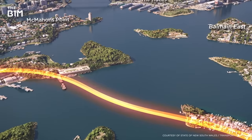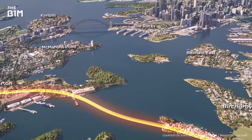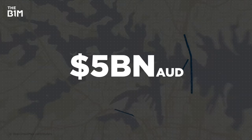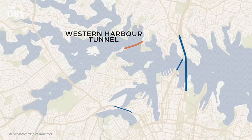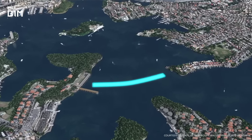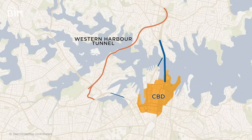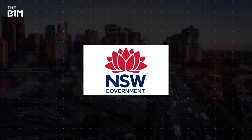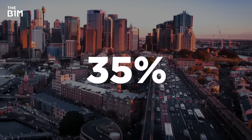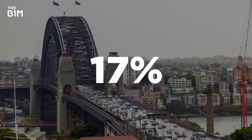Now though, a whole new crossing is being built across this great waterway, and it's another huge construction project. The $5 billion Australian dollar scheme is called the Western Harbour Tunnel, and surprisingly enough, it's another tunnel under Sydney Harbour, but this time further to the west, creating a much-needed new bypass of the CBD. The New South Wales government says it will cut traffic on the Western Distributor Highway by 35%, the original Harbour Tunnel by 20%, and the Harbour Bridge by 17%.